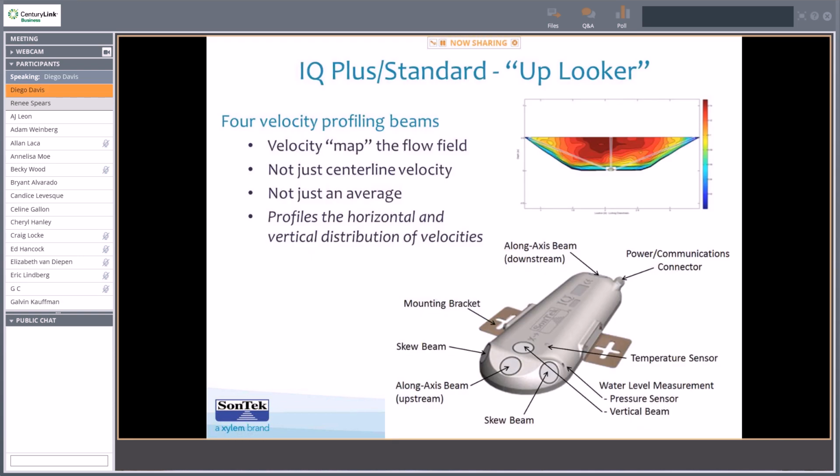I also want to discuss the operation of the different configurations we discussed. For an uplooker, what we're really looking to do with our velocities and our beams here is profile velocity. We're trying to get a good understanding of what the velocity flow field looks like as it passes over the channel to get a really accurate mean velocity.